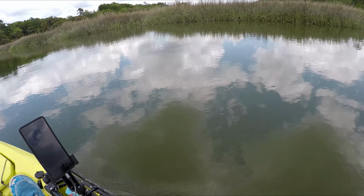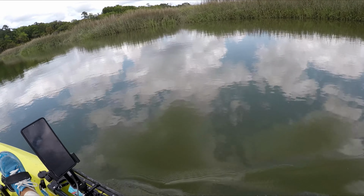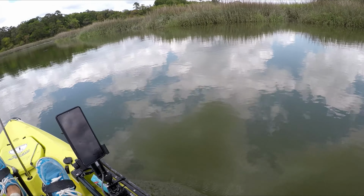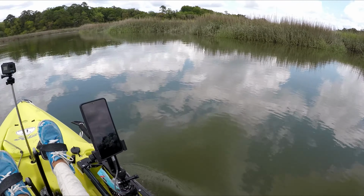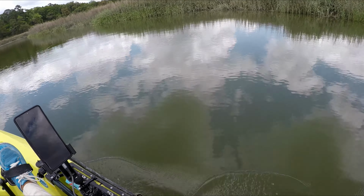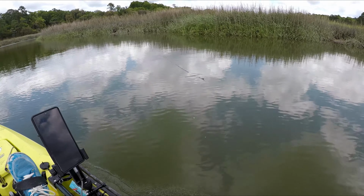The actual bite has been a lot worse than I expected. I've had so many opportunities at big redfish and they just have not been eating my lure. The water's getting higher now, which is just gonna make it harder to find the redfish. But I have about two hours left and I'm not gonna give up.